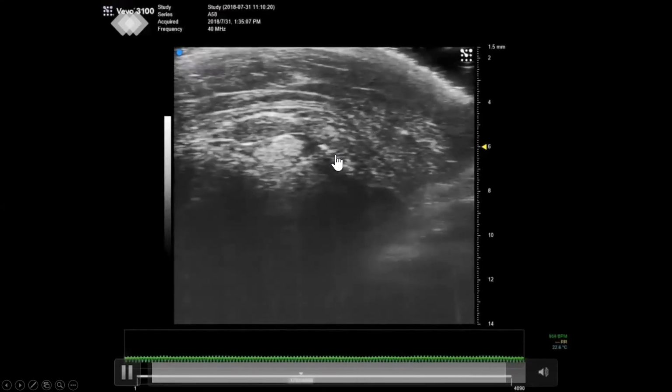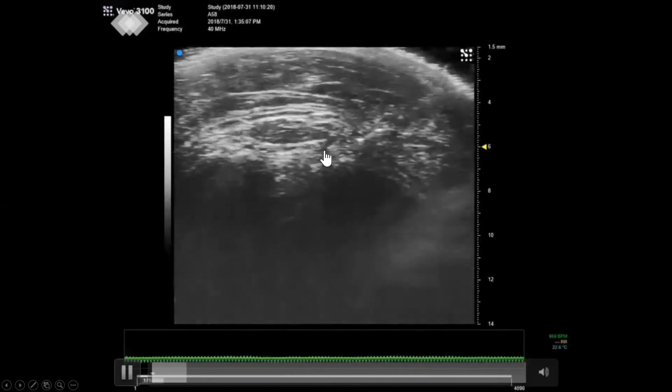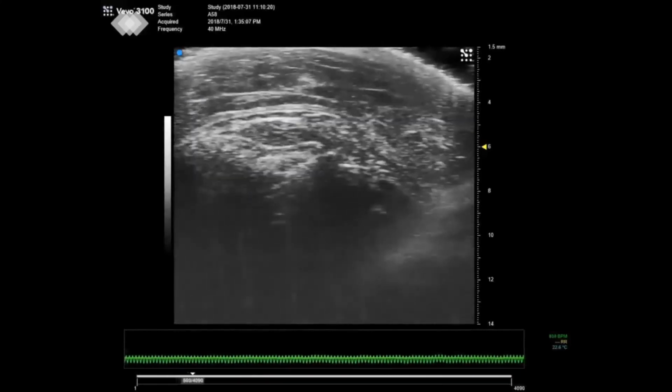So with our method, we were able to visualize the needle in all cases. Always the needle, always the tip, and then you always get to see the expansion of the cavity, or even the bubbles at the end of the injection.